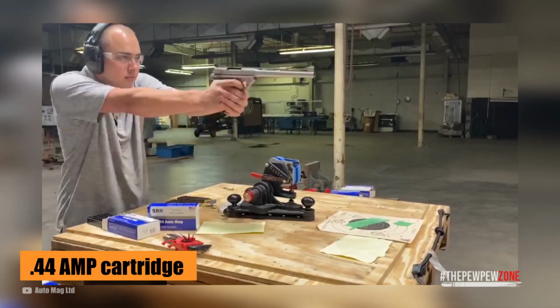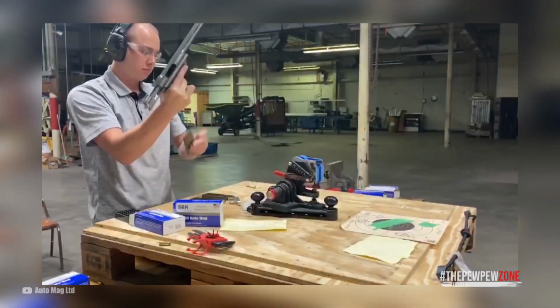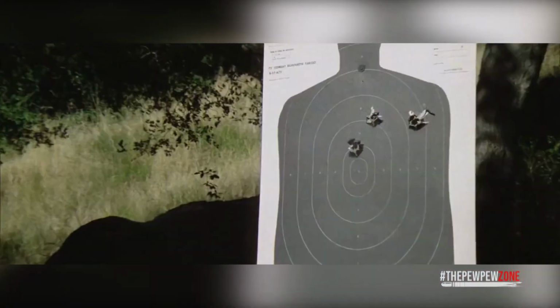Also, it shot the 45 AMP cartridge. That kept it away from the standard 44 Magnum round, which is easy to find. However, the gun is slated to make a comeback, so let's wish it some good luck and hope for better marketing.